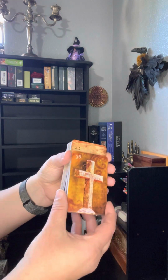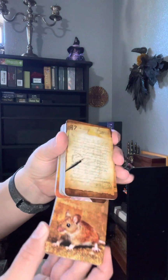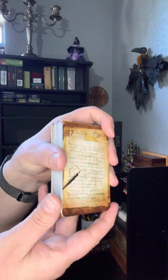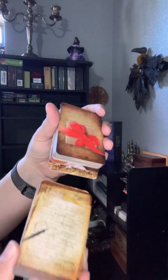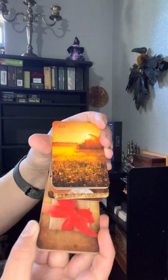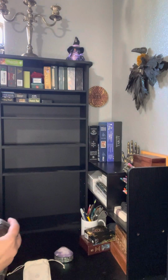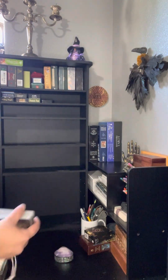I'm just going to show you guys a couple of these cards, because I can't really see that. It's glaring. Sorry, it's a letter. But they're just beautiful. I love them. Such a pretty deck. So I'll definitely do a flip through that.